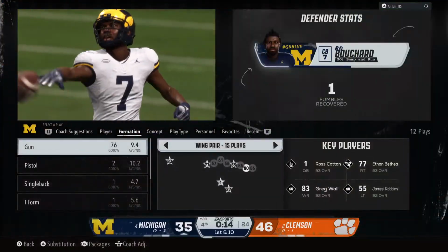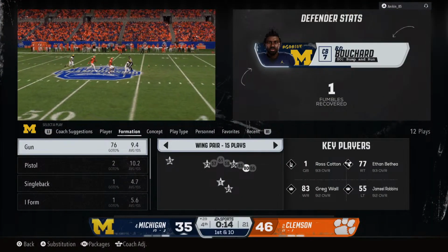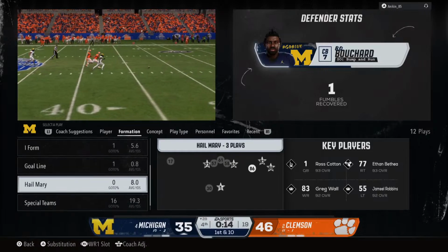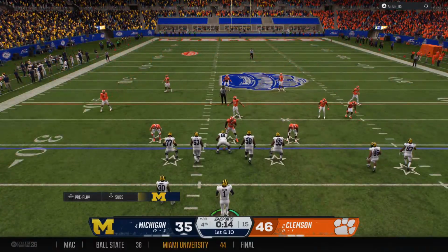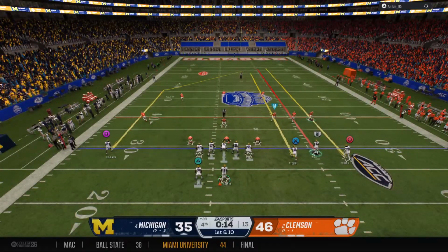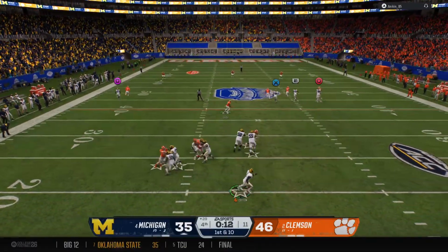Catches a break here. Always good to have friends looking out for you on the job. That was almost a major momentum shift, if not for the returner's teammate coming in to recover that fumble. First play of the drive now coming up from the 29. On 1st and 10 here, looking to throw the ball.